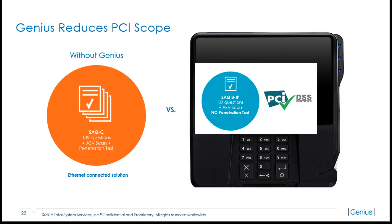A semi-integrated merchant is likely to fill out an SAQ-C, which is comprised of 139 questions, a quarterly ASV scan, and a penetration test. We have worked closely with a number of QSAs to reduce PCI liability for our merchants by having the QSAs analyze the Genius solution and understand its security benefits.